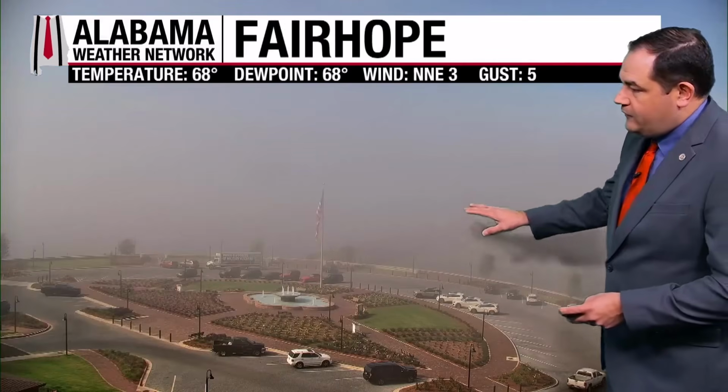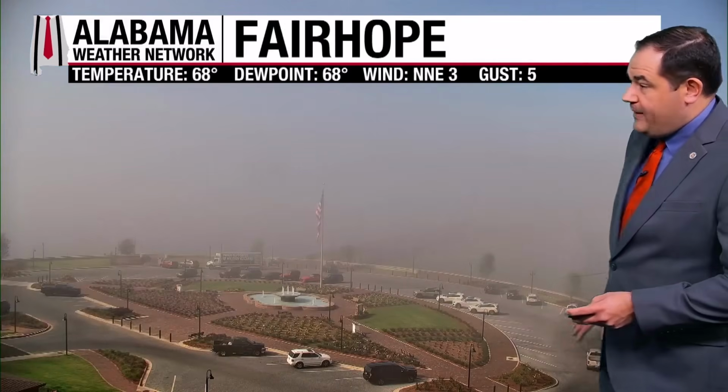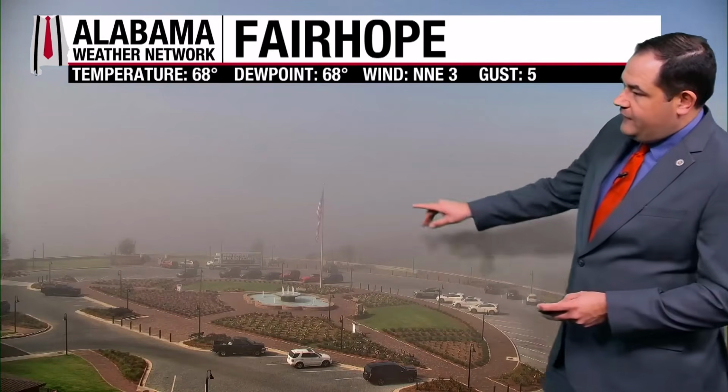You can see the dew point's at 65 degrees. So more moisture has moved in over the last day or two, and so it feels maybe a little bit humid in some spots. Fairhope still has some fog lingering around as it's right on the bay there, and you see the 68 degree temperature, 68 degree dew point, so those matching, and that'll get you some fog every time, and you can see that there at the pier.